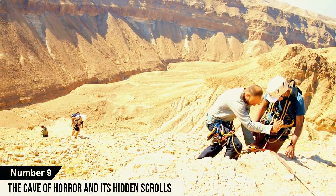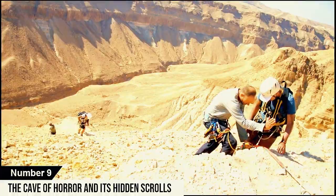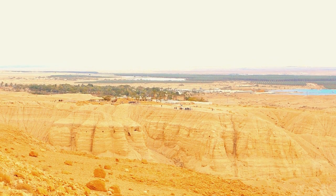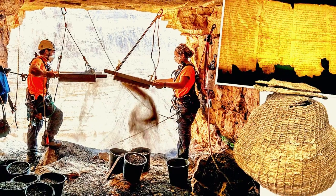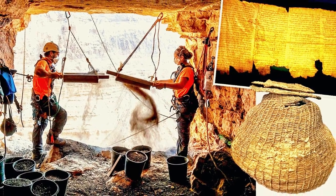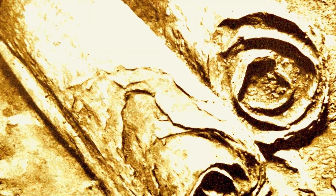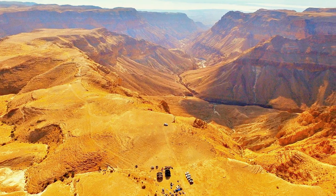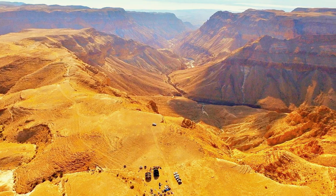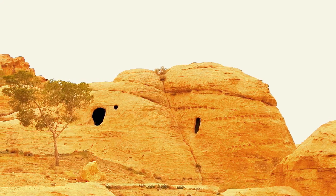Number 9. The Cave of Horror and its Hidden Scrolls. High up in the cliffs of Israel's Judean desert sits a cave that's earned a grim nickname, the Cave of Horror. From the outside, it doesn't look like much, but inside, it twists into low passages that open into chambers. Archaeologists found the skeletons of 40 people inside, men, women, and children who'd been hiding during a revolt around 132 to 136 CE. These were Jewish rebels and their families.